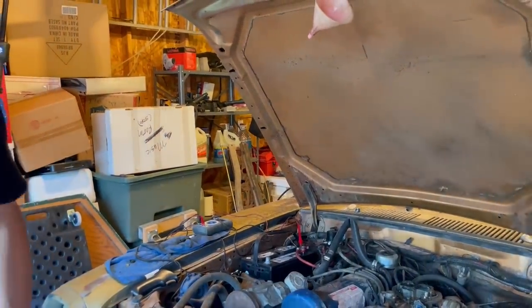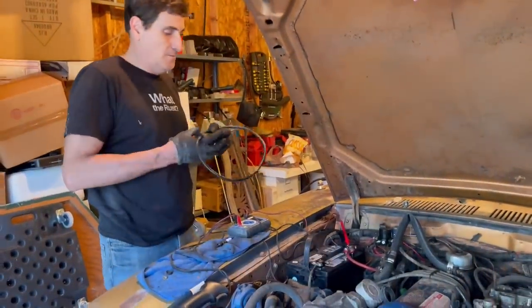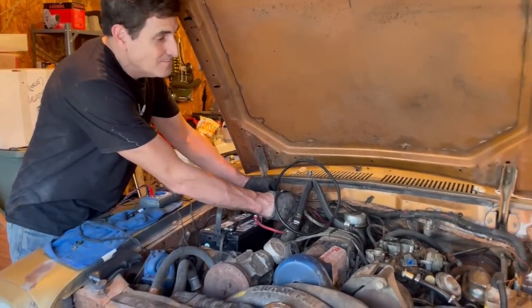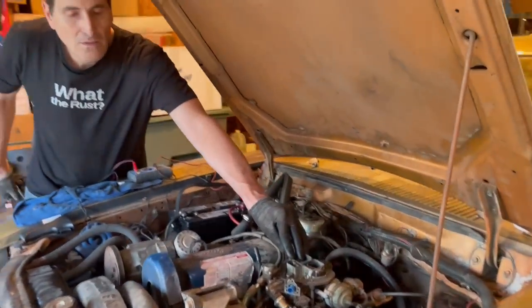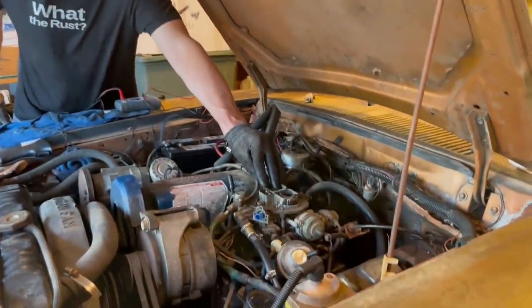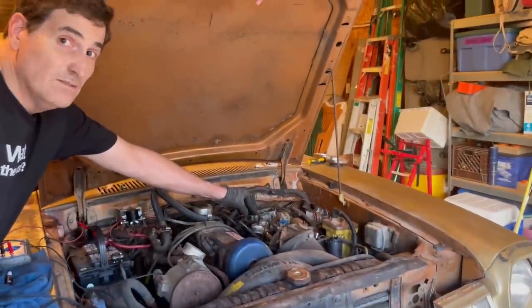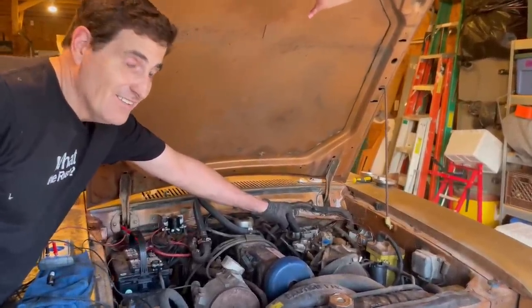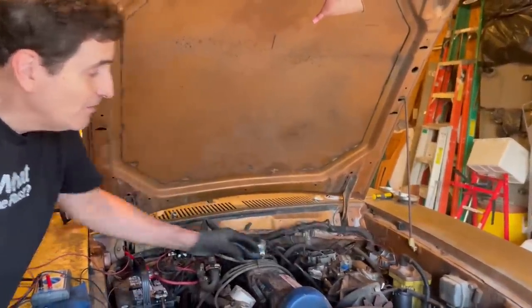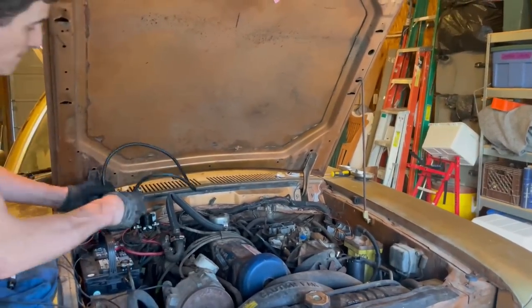Some of that wire. It's right here. Thank you. There you go. A little bit of that maybe. Let's see if this goes back up on its own. I hope the Pinto does start on its own.